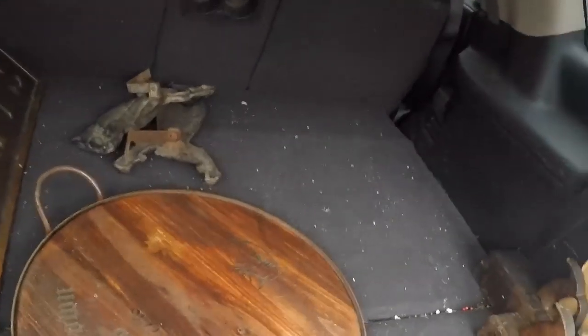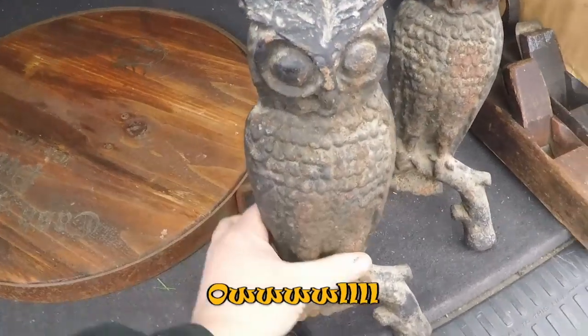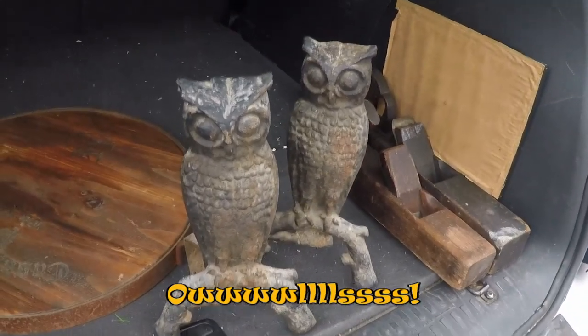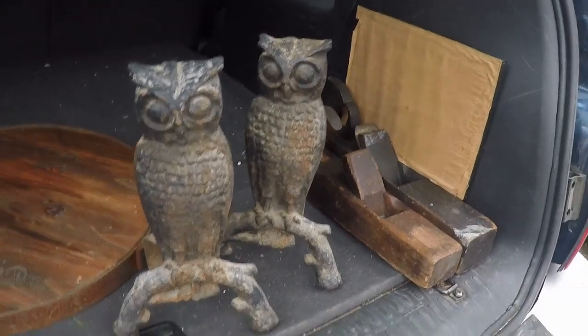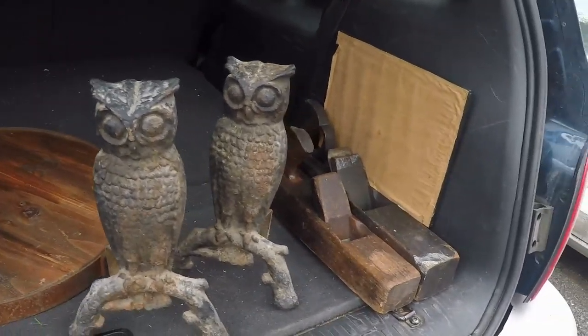Okay, next up. Back here, we have, these are actually a little older than the andirons I have in the booth right now. And if anybody has watched my videos, you will know why I bought these. I think I paid $2 or $3 for them. They're cast iron, they're old. They're really cool. I'm not even going to clean them up. I think I'm just going to stick them in the booth just the way they are.